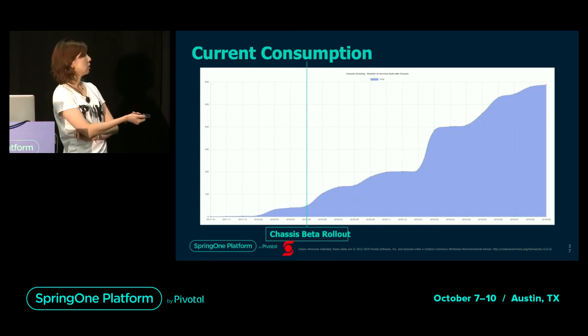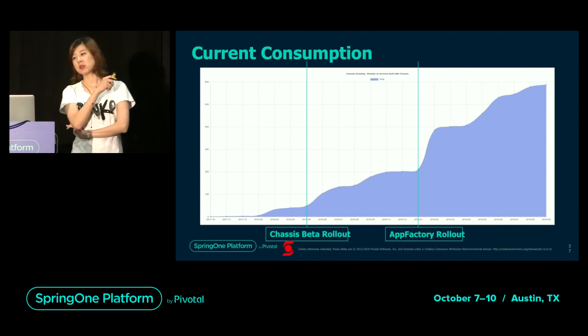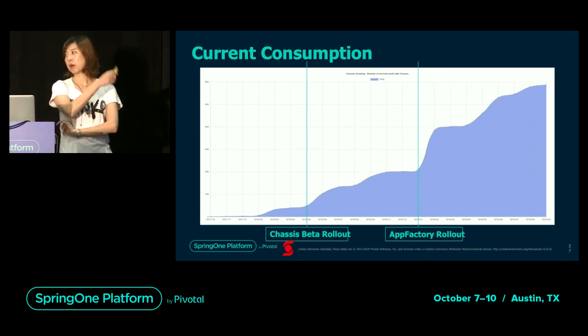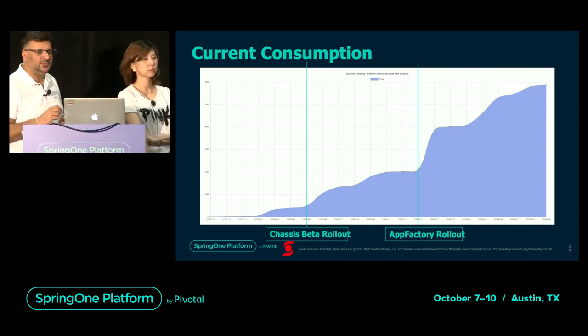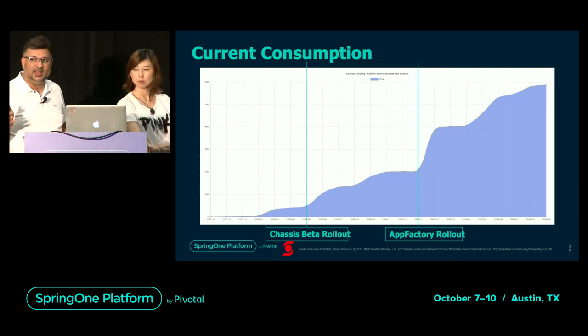And here is where AppFactory gets rolled out. It's January this year. And if you notice, AppFactory really accelerated adoption of our chassis products. So you can see 20-fold growth. We had 20 to 30 services using chassis in production a year ago. Now the number is touching 650, and by the time we go back to Toronto, it'll be 700. I think by the time this quarter ends, it could be 1,000.